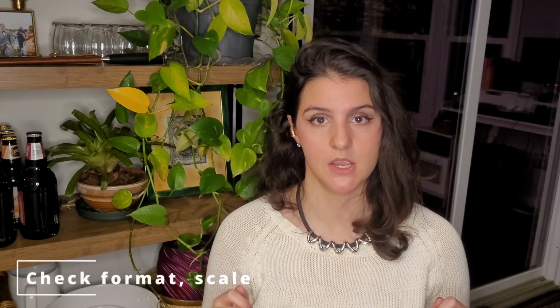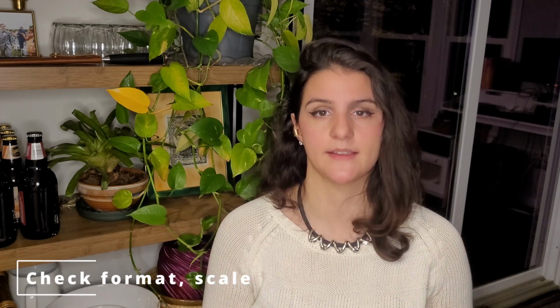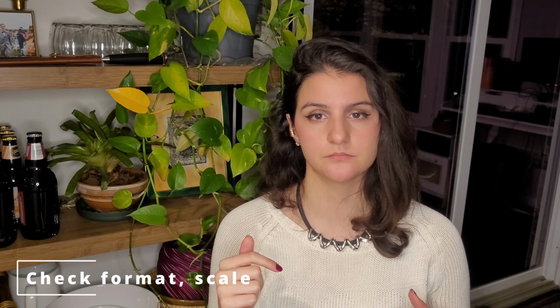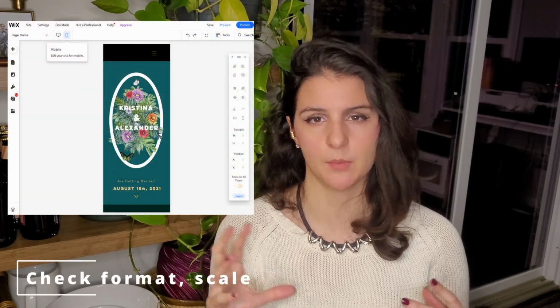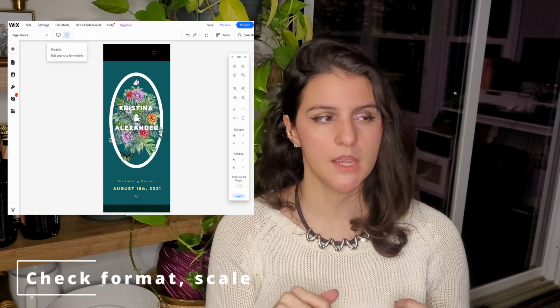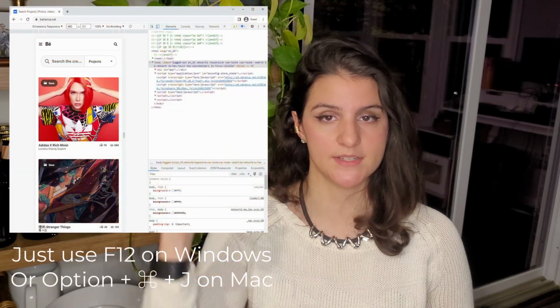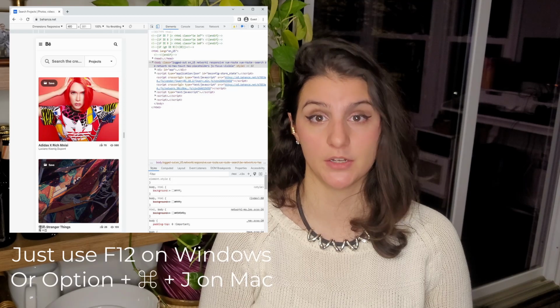One other thing that's really important to do is, regardless of which platform you choose, to make sure that everything scales appropriately and is readable on all types of devices. So if you're using something like Wix or Squarespace, there are tools that let you preview all the content in an iPad format or tablet format, and on a phone as well. And your browser, if you're using something like Chrome, also allows you to go into the developer tools in order to see what something might look like on a mobile device.